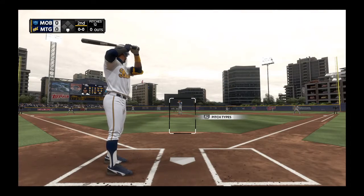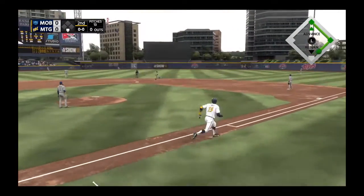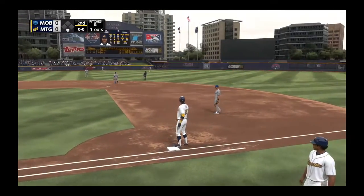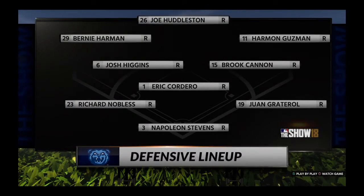Striding in, Earl Lynch. He had a couple of hits in yesterday's contest. Fly ball out toward left center field. Huddleston on the move, and he hauls it in for the first out of the inning. Okay, here's a defense for the away team. And guys, one thing I want you to focus on today when you look at this team on the defensive side of the ball, they're in the top.